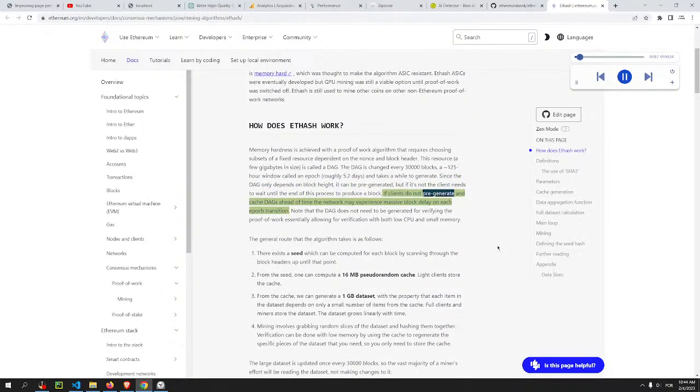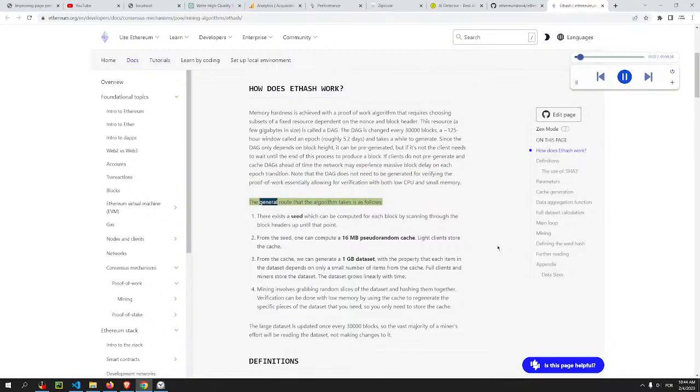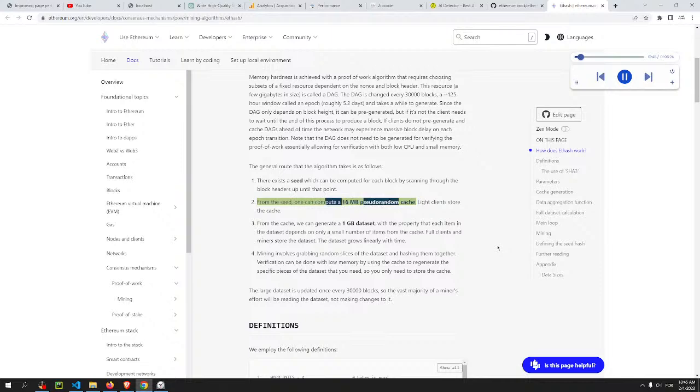If clients do not pre-generate and cache DAGs ahead of time, the network may experience massive block delay on each epoch transition. Note that the DAG does not need to be generated for verifying the proof of work, essentially allowing for verification with both low CPU and small memory. The general route that the algorithm takes is as follows. There exists a seed which can be computed for each block by scanning through the block headers up until that point. From the seed, one can compute a 16 megabyte pseudo-random cache.